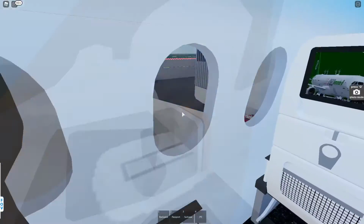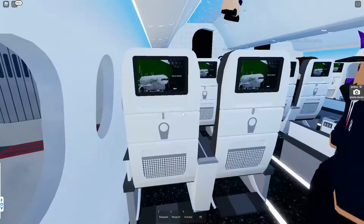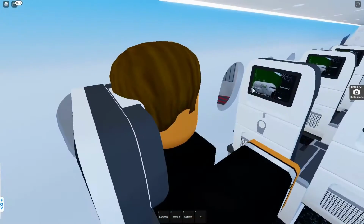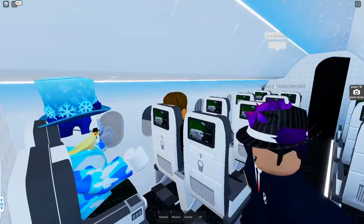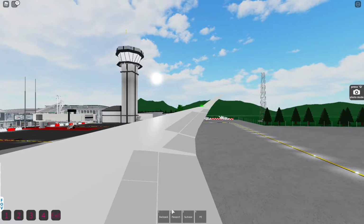Now on board this Lemonde Airlines 777-9X to Halifax, and yeah, I'm pretty impressed by the interior. Got the nice sky interior at the top, and some very nice leg room and everything. So overall, pretty good. There, now it was time to push back.